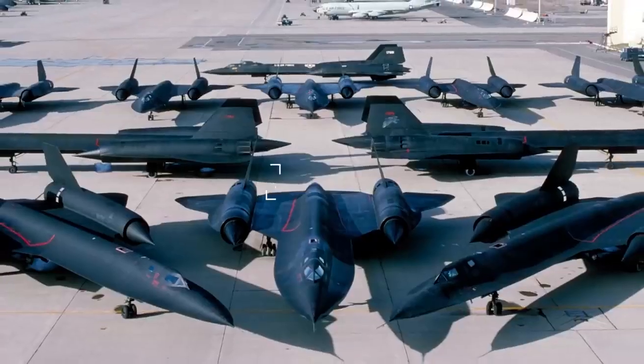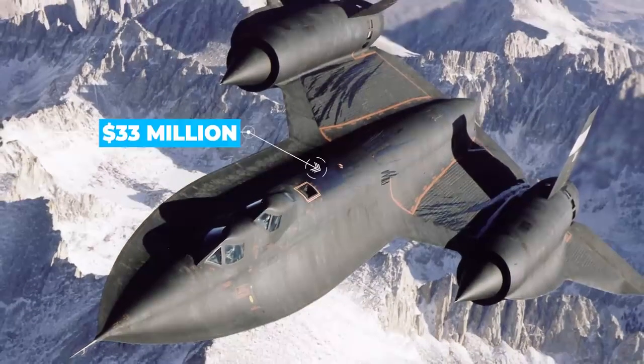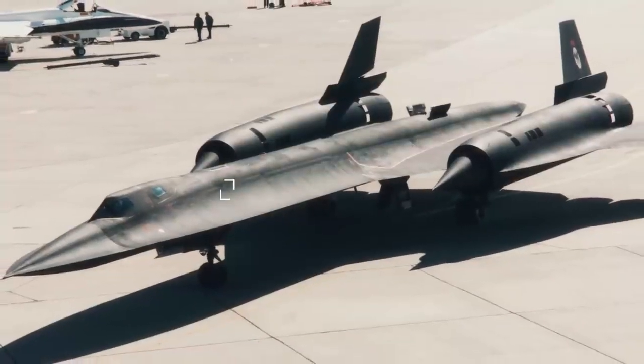A total of 32 SR-71s were built, each at the cost of around $33 million each, and while none were lost in enemy attacks, 12 were lost in accidents. Each of them was painted in a dark blue color to help release as much internal heat as possible, as well as to help the aircraft blend into the night sky. This is the origin of its nickname, the Blackbird.